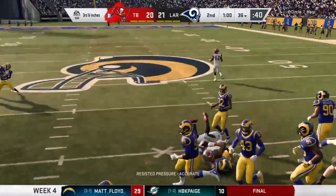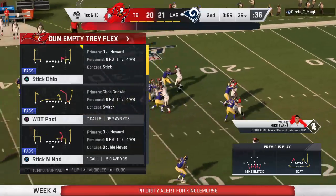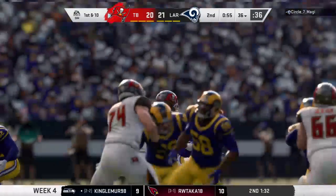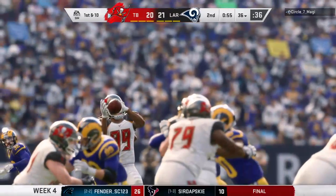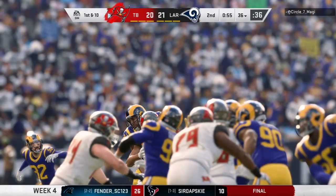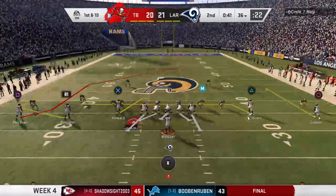Gets it to Benjamin. It's caught. A nice first down pickup on a gain of 6. This has to go down as one of the simpler routes in the playbook, but oh so effective. Nice completion there. Keeps the sticks moving. So from the 36 now, 1st and 10.